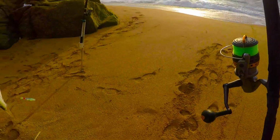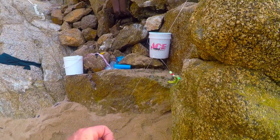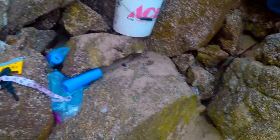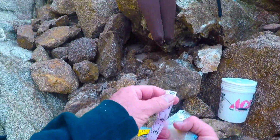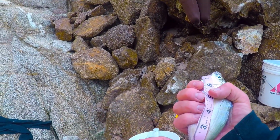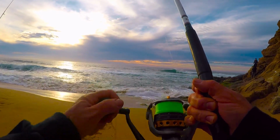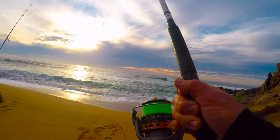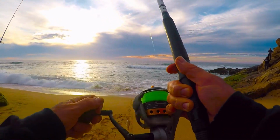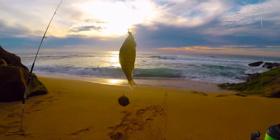Silver perch. Oh, and this is a little barred perch, so we're gonna let him go. This one's probably about a 7-inch barred perch.